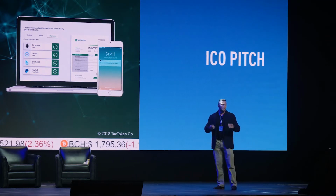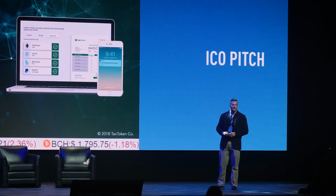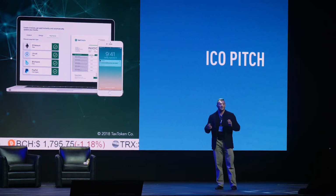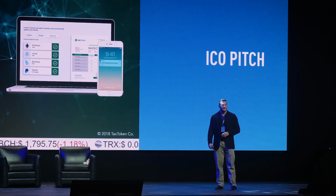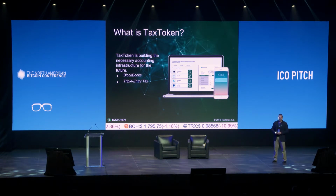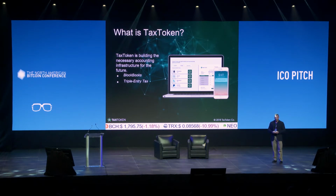Now, how many of you guys have heard that blockchain technology is revolutionary? How many of you guys have heard about the incredible use cases of smart contracts? My guess is all of you have heard that, and most of you believe it too, because that's why you're here today. Myself and my team really believe in the potential of this technology as well, but in order for it to be fully utilized, there's some problems that need to be resolved. Blockbooks and Triple Entry Tax work to resolve these problems by working with compliance.